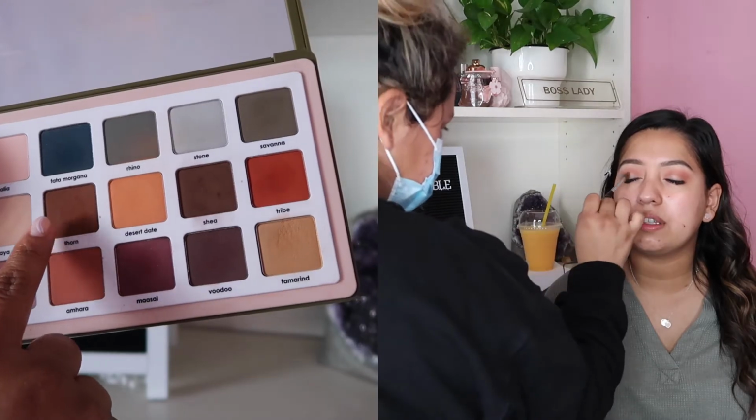I'm just kidding. The next shade that we're using is called Thorn. This is a little bit more of a deeper brown. I'm just using that right on the outer corner because we want to give some more depth, give it a little bit more of a smoky eye, just bringing it all together.